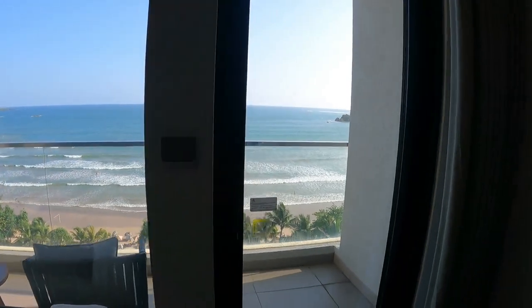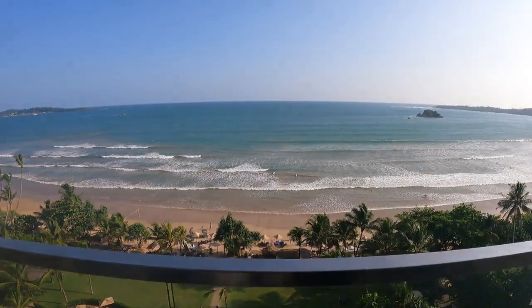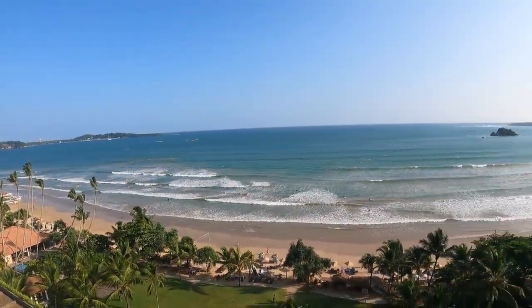And by the way, one of the best things I like about this room is that view. Check it out, the balcony. That's Veligama Beach. Pretty good, eh?